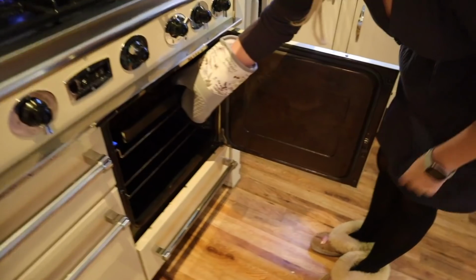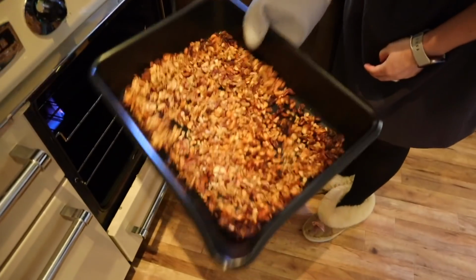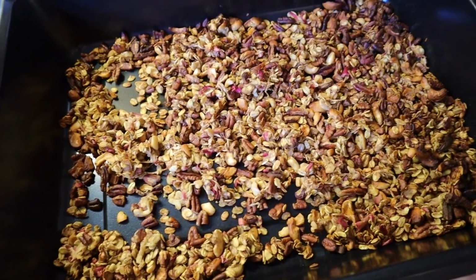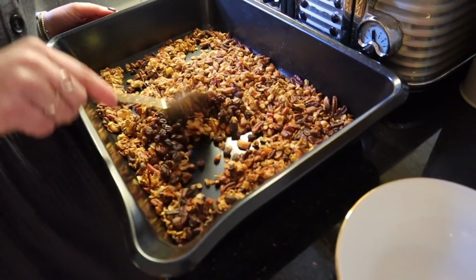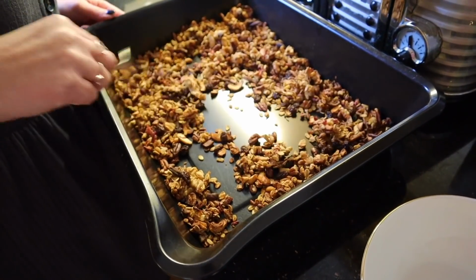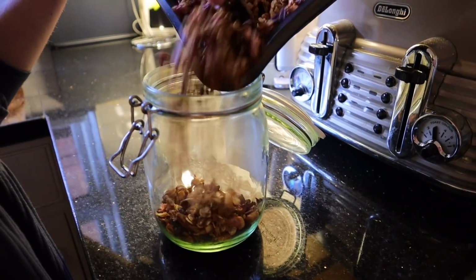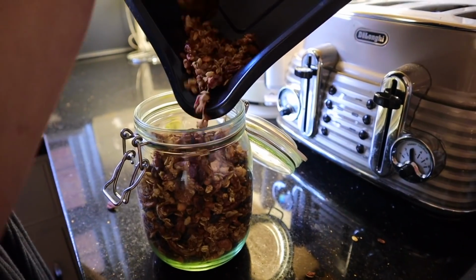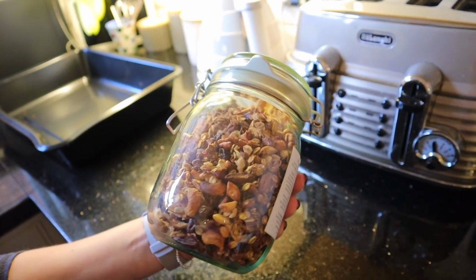Then I take it out, leave it to cool, and then I add in the raisins. I just stir up all the raisins and the granola, and then I store it all in an airtight jar like this or some Tupperware. It keeps for a good 2 or 3 weeks, and I just sprinkle about 40 grams or so onto Greek yogurt in the morning, and it's a really healthy breakfast that keeps me full until lunchtime. And as I said, doing this, it lasts for quite a long time, so I really like it.